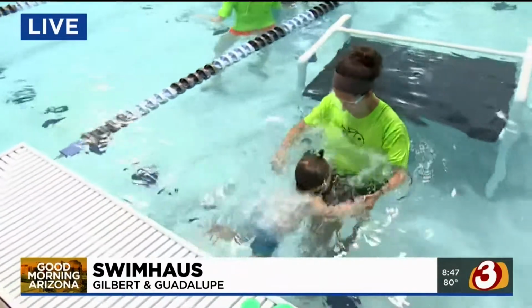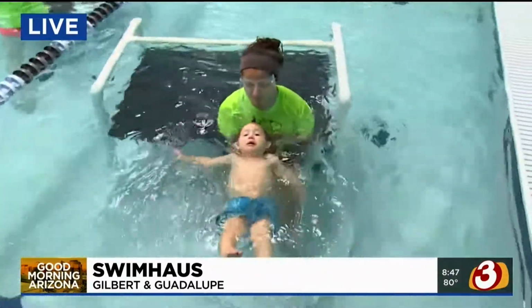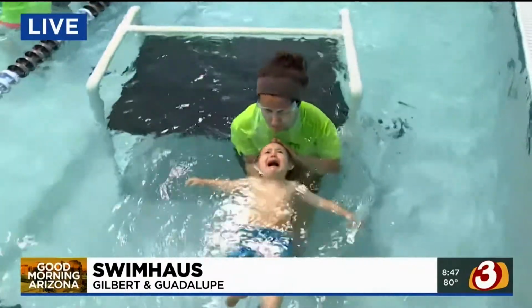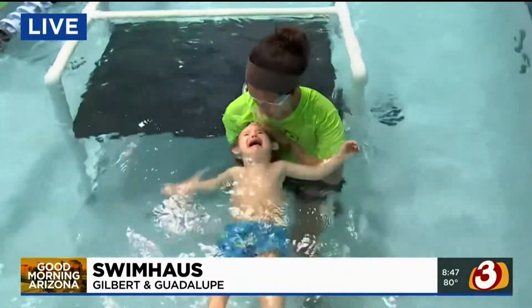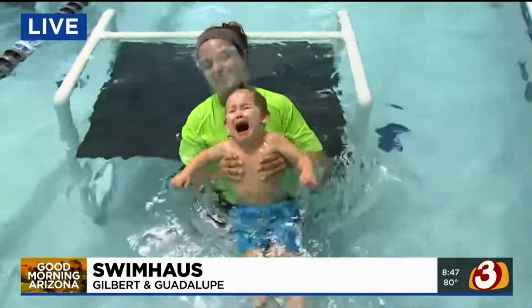Is this something traumatic for a child when they're learning something like this at such a young age? It can be. One of the big things that we take a lot of pride in is how to ease kids into it so we're not going to traumatize them, so they're going to enjoy swimming and also have those survival skills in their back pocket.